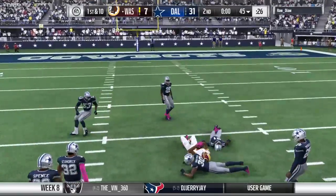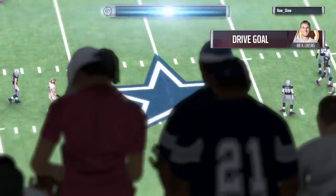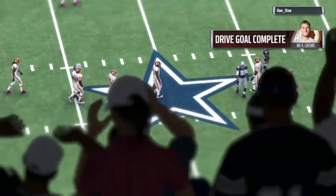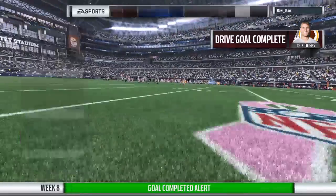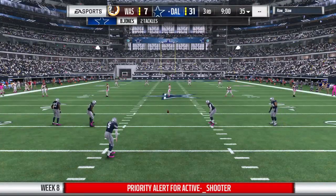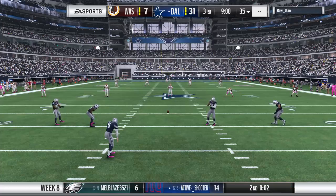That's caught at the 25. And they're able to get this one down to the 25. So we have come to halftime here in Dallas with the Cowboys out in front. As we send you on over to Orlando, where we'll check in with Larry Ridley. He's got our EA Sports halftime report.